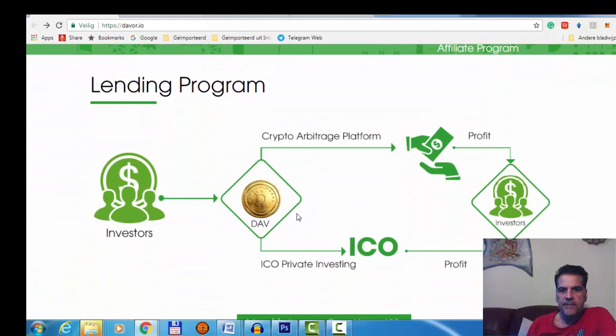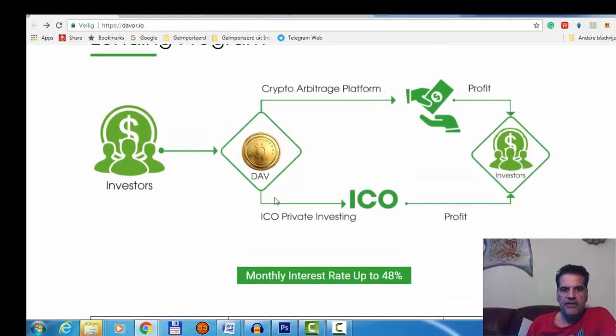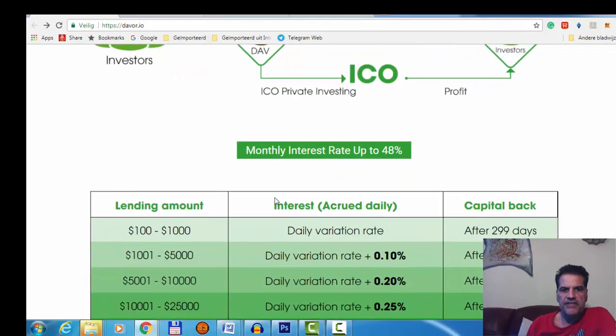And you see here also the ways you can earn money, and the monthly interest rate up to 48%.